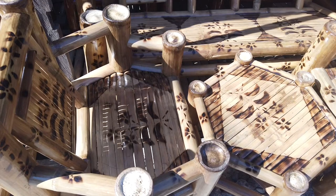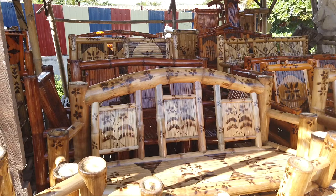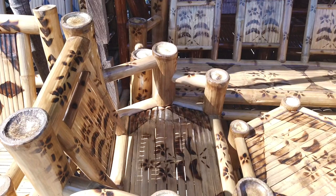So this is 4,500. You have to look around because, like I said, the first shop that I went to, this was 5,500. This is just 4,500, 4,000 for the last price. This is a Bamboo City hexagonal type. And I saw this as I was walking along here.